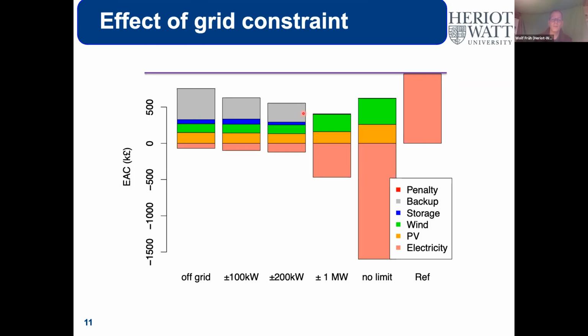If we've got slightly more, but still much less than what we need, again the same. But as soon as we allow a significant import-export, the picture changes completely. With a good grid connection, it no longer makes sense to have significant backup generation. And also storage doesn't make much sense. There's a tiny bit of blue left there, but most of it is PV and wind, always them together. And then we can start making money by exporting to the grid.